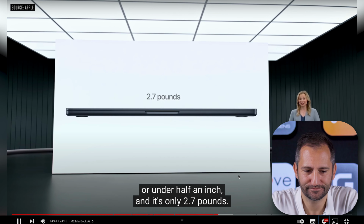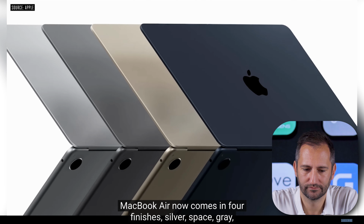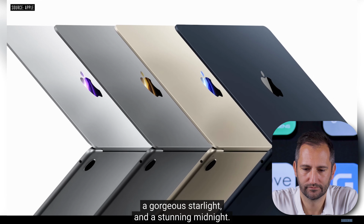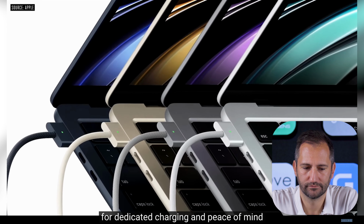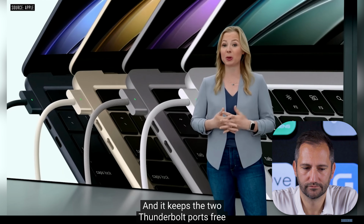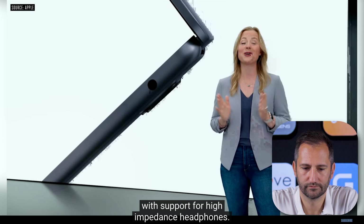Half an inch, and it's only 2.7 pounds. MacBook Air now comes in 4 finishes. Silver, space gray, a gorgeous starlight, and a stunning midnight. And yes, MagSafe is back for dedicated charging and peace of mind when you're plugged in. And it keeps the two Thunderbolt ports free for connecting to a variety of accessories. There's also an audio jack with support for high impedance headphones.